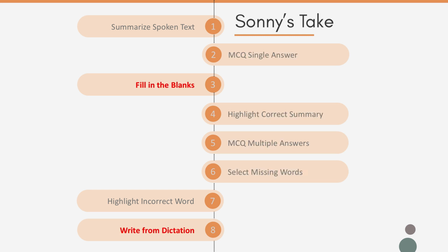Next, the most important tasks in the listening are fill in the blanks and write from dictation. They carry a significant amount of points in both listening and writing. If you do well in these 2 tasks along with the speaking, that's already 79 plus.